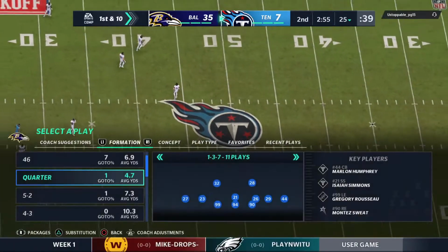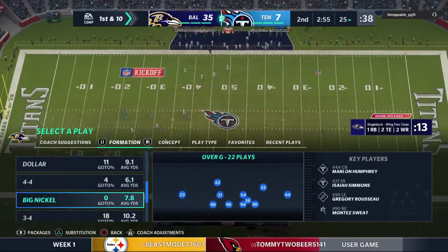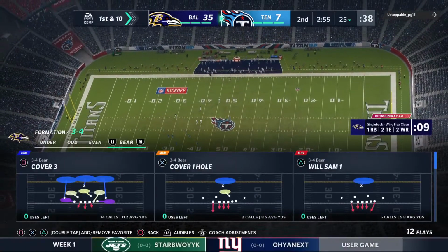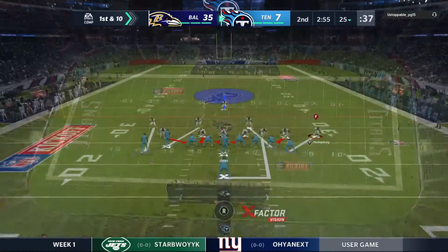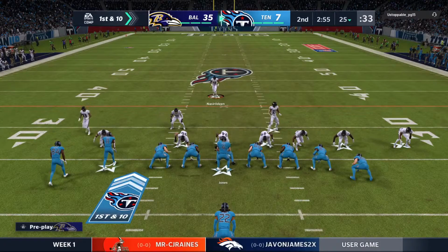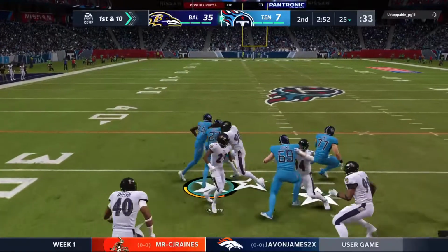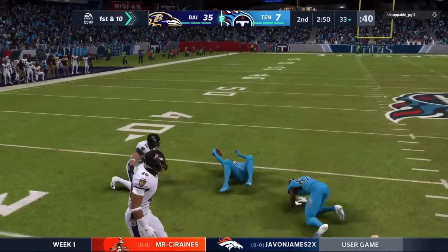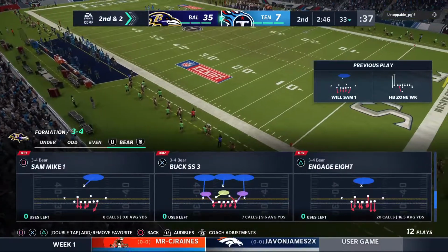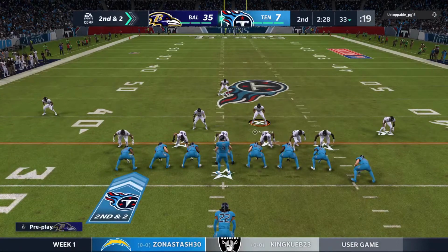Titans take over first and 10 at their own 25-yard line. Tennessee offense about set and ready to go. I guess they have to feel a little gratified to at least get on the board last time, but still work to do. No doubt about it. I wonder now if they're going to try to increase the urgency a little bit, maybe pump up the pace, maybe go 2 minutes. Who knows? Let's see what they decide to do. A good run there on first down, and it'll leave them with a 2nd and 2.